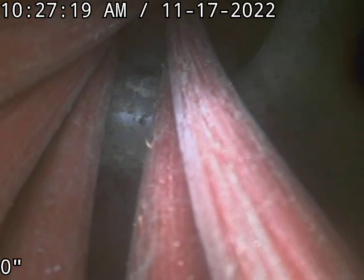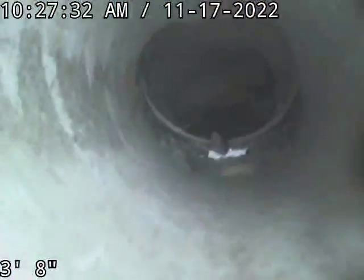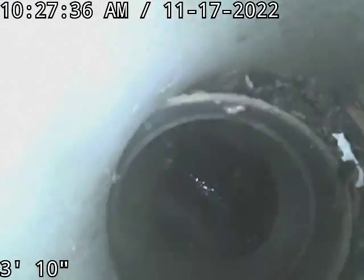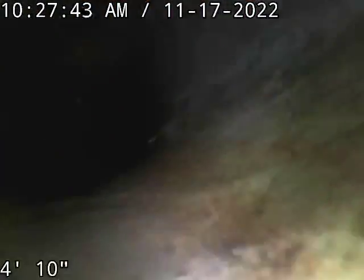We are at 8230 North Cherokee in DeSoto, Kansas. We're in the front yard, or it's in the sidewalk patio area where the clean out is located. I wanted to point out here, this clean out access is not attached. You can see this right here as I'm going down. It's not even attached, but we're going to go ahead and get into the line. We can still run the line.